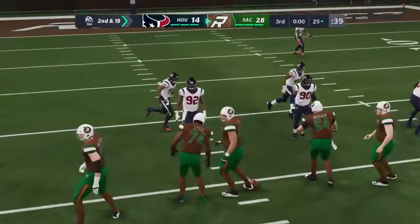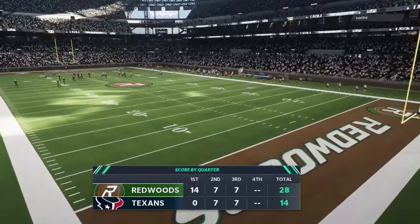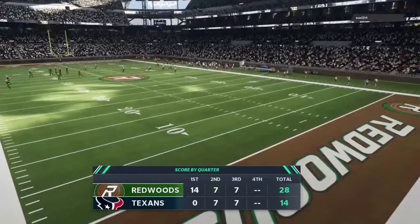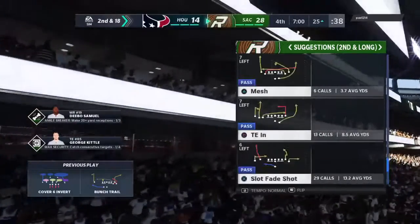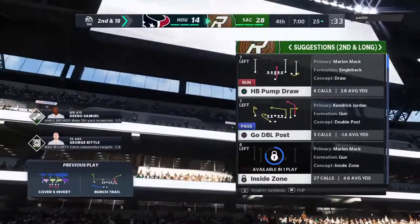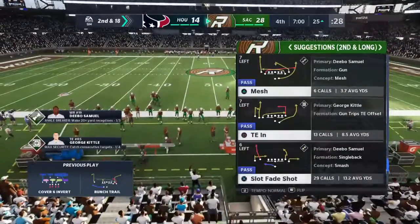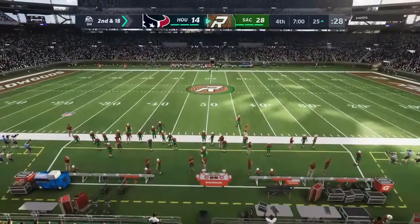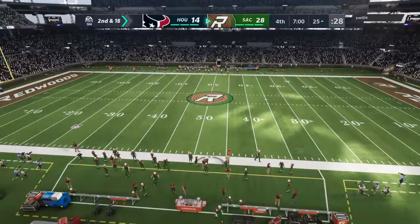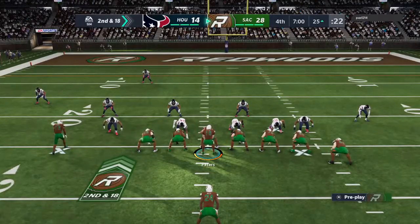Gotta imagine the pass rush will be equally intense here on 2nd down following the sack. It's 2nd and 18. We are back now in Sacramento, as it looks like we are just about set and ready to begin with the 4th. So that complicates things a bit here. 18 yards to go now on 2nd down.